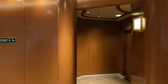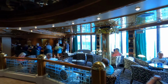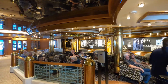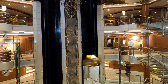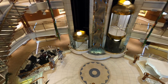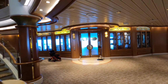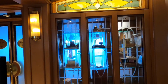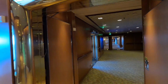So I'm going to go ahead and walk past the Crooner's Bar. This is one of the lounges, again on deck 7 of the Centrum. Fully stocked bar, and so you can get a good idea of your view across. Deck 7 features Churchill's Lounge, which is the smoking room for cigars and cigarettes. And go ahead and walk aft on deck 7.